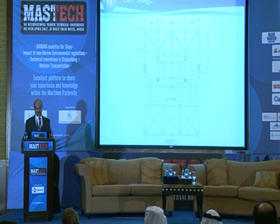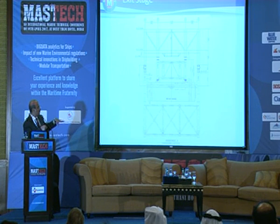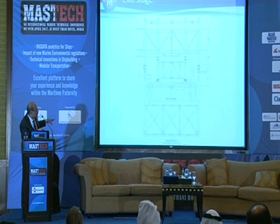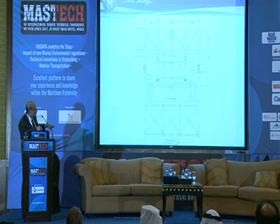And finally, after you are done with the load transfer, you ballast the barge further and create this clearance here. That means you have taken in more water. This is the faceplate between the deck leg mating unit and what you call the DSU. I'll come to all this terminology a little later. So this happens, and then you can take the barge out.